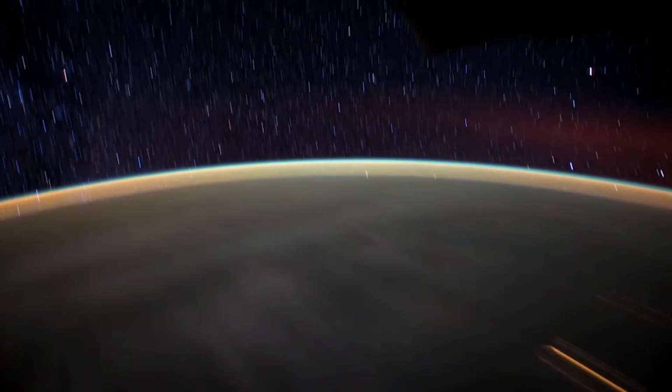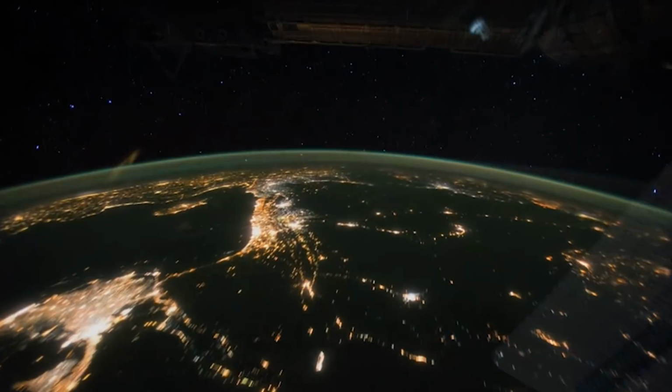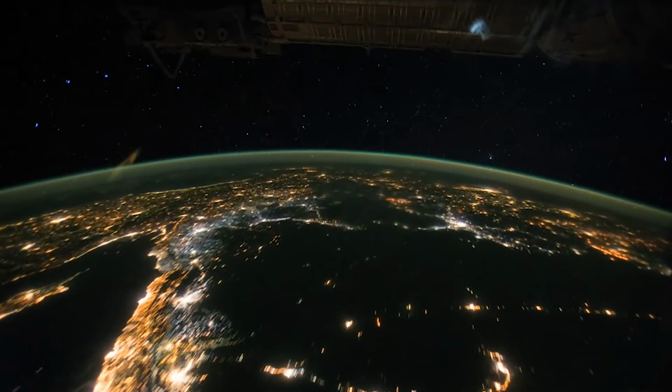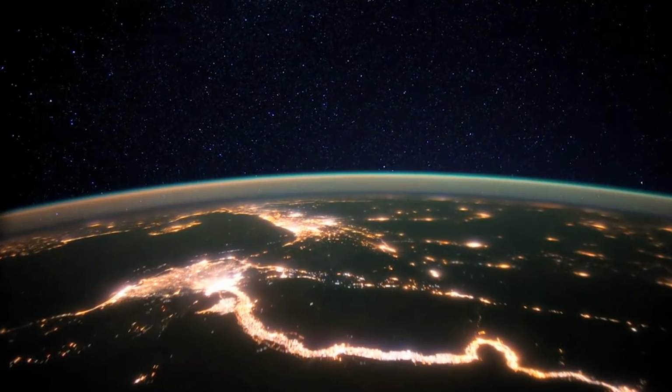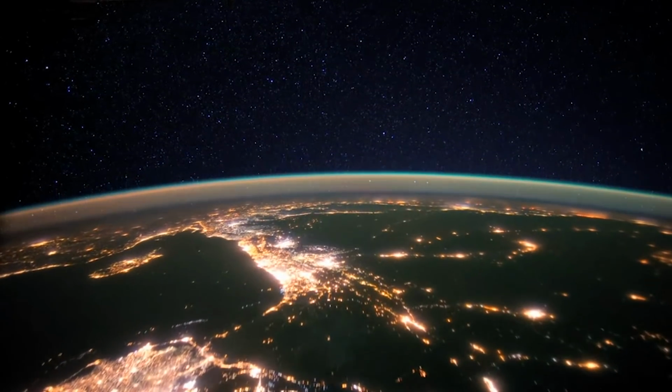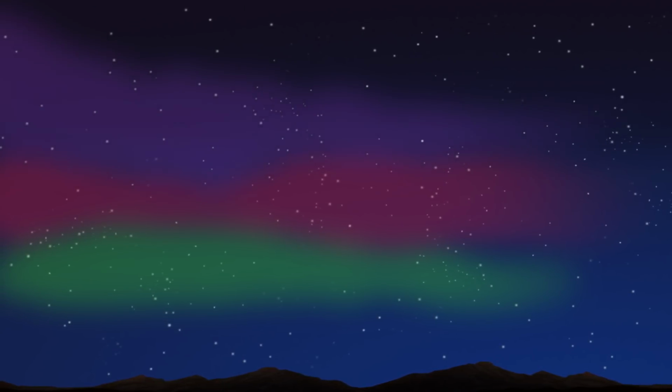But it can get even more complicated. Some collisions can produce light too. On the night side of Earth, green light is the brightest and occurs when oxygen atoms become excited through collisions with oxygen molecules. A variety of other complex reactions create red and blue light, as well as UV and infrared light that are invisible to the human eye.